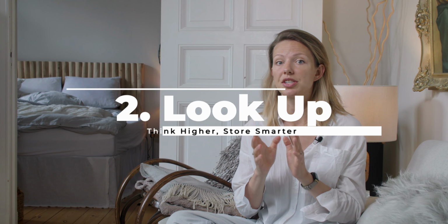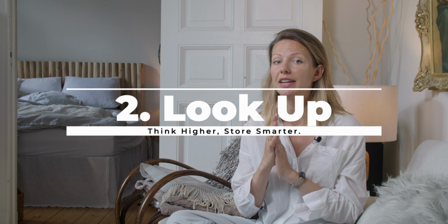All right, now that you've made use of that space under your furniture, let's look up. There's a whole storage zone over your head you maybe have never even noticed. Let's talk about what's above you. And I don't mean the attic, I mean the space between your cabinets and the ceiling, like this one here.